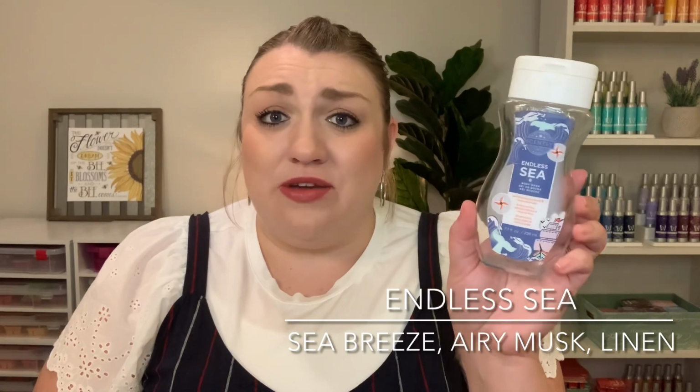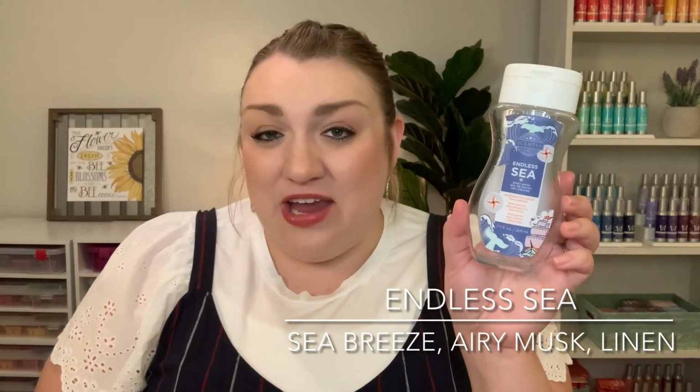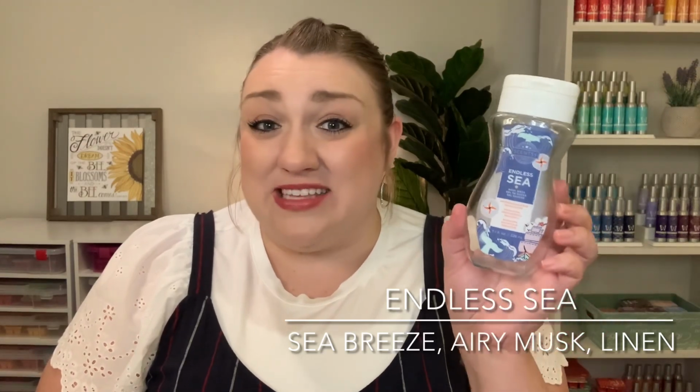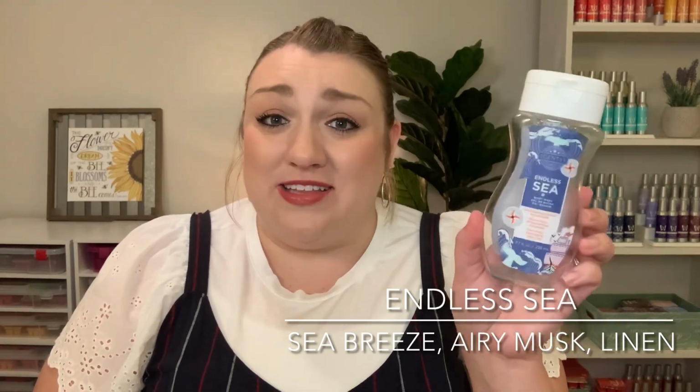And then we had a partially used Endless Sea that we needed to get through, so we finished this one as well. This was from a summer collection a few years back. I really didn't care for it in the wax, but absolutely loved it in the body wash, so I think this was our last bottle of Endless Sea, and I was kind of sad to see that one go.